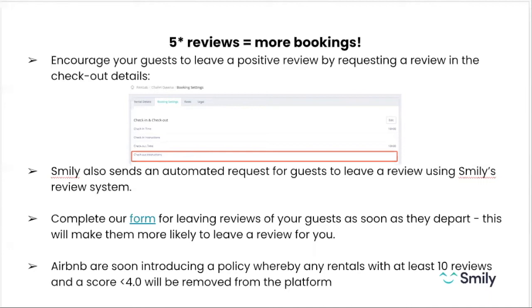In Smily, you can do this in your booking settings. So again, in the details of each rental, you have a tab called Booking Settings. And here you can configure your checkout instructions. So that's some text that you can set in your Smily settings, which will then be sent automatically as a message to your guests before they check out. So you could include a message in your checkout instructions to encourage your guests to leave you a review so that you're more likely to collect lots of reviews.